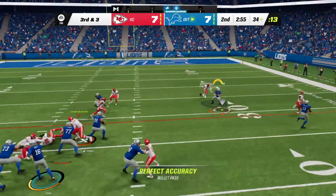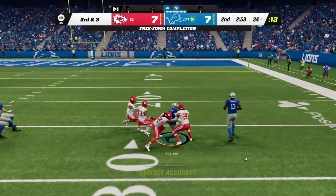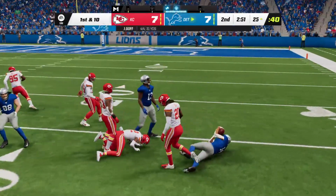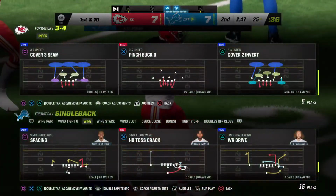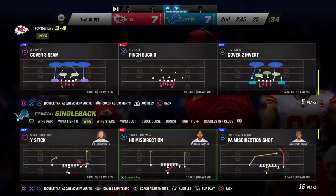Goff on 3rd down. And that's to Amon-Ra St. Brown. And they will touch him down, but not before he gets the first. It goes as a gain of 9, and it moves the chains.